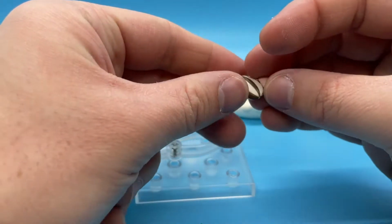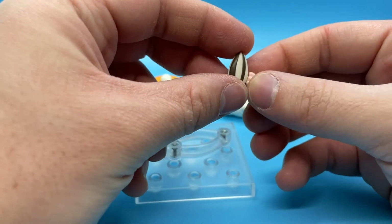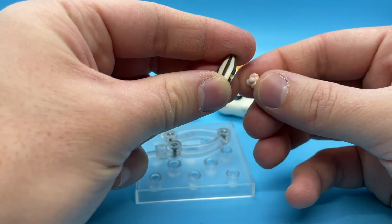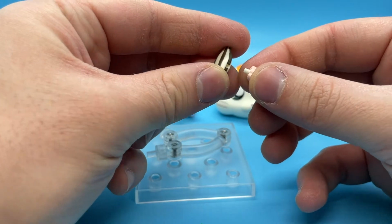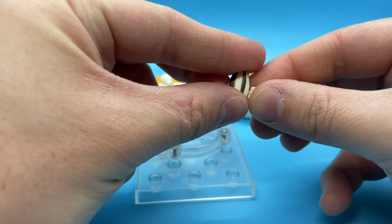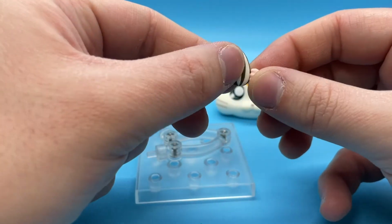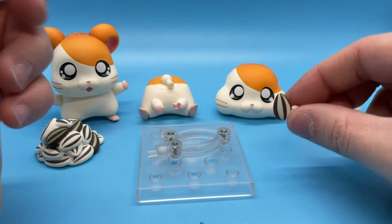Then he's got a hand also for holding the seed. This hand actually has a peg, so it's pretty much only for this. There's a peg hole in the sunflower seed as well. It's obviously removable, but I don't know why you would need to remove it because I don't think you could use it for anything else.